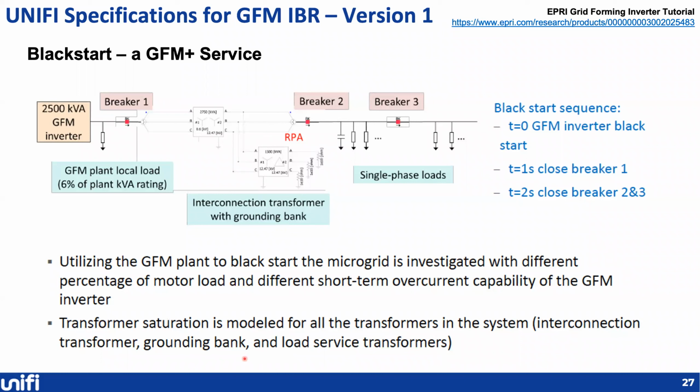Again, I'll highlight that EPRI recently put together a grid forming inverter tutorial. Some of this information is from that, but that's a nice place, if you again want to get some more information, you can find that on our UNIFI website, links to that, or you can see the website there. Again, it's a way of getting more information on grid forming technologies and products available to people that are interested in this space. But we would like to make sure that we're able to evaluate how grid forming technologies could actually provide this black start capability.